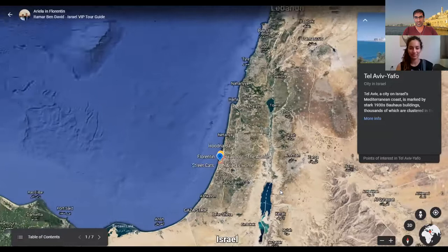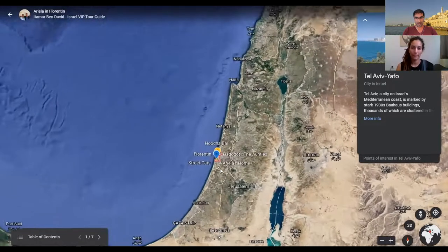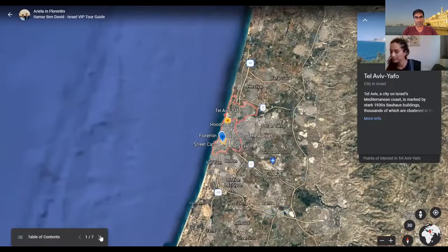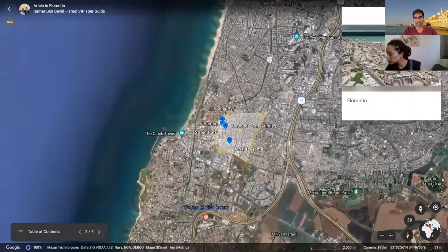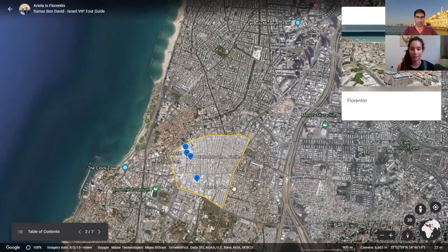So here is Israel. And thanks to Google Earth and all the amazing content providers that upload all these amazing 360 photospheres, we're able to travel in different parts of the world, including Tel Aviv. Today I want to focus on southern Tel Aviv, to the neighborhood of Florentin. I marked here in yellow what I would call greater Florentin. You can see it's very close to the Mediterranean.